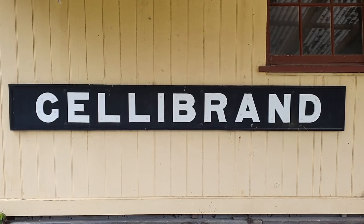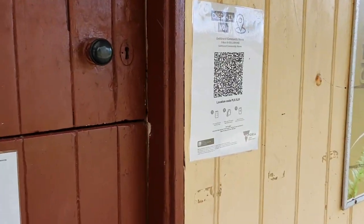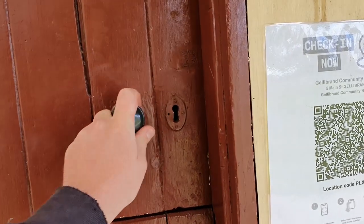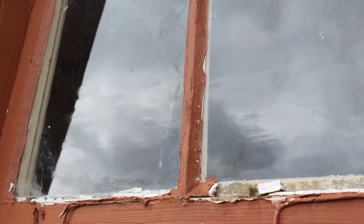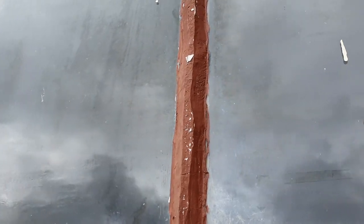Gellibrand! It's a bit of a shame because this building is sometimes open and there's historical displays in there, but unfortunately it is locked. All the old pictures and stuff in there. Little old station building. Just really can't see much without getting in there. You can sort of even tell that the glass on the station is old. It's just got that sort of look to it.